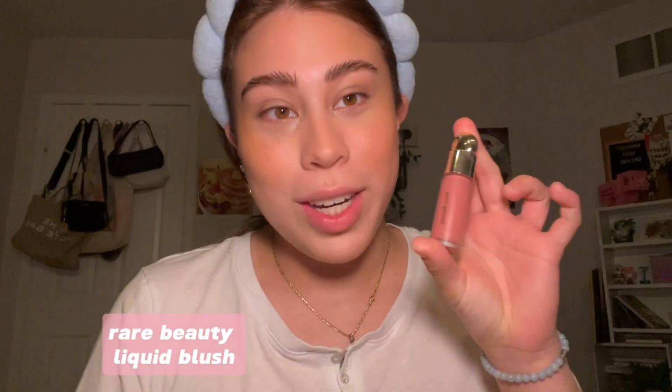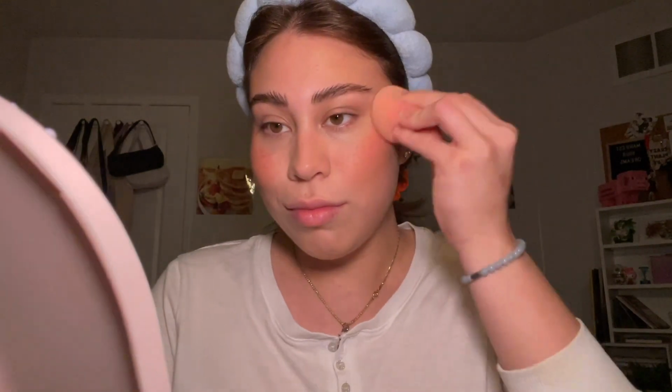For this next step, I do use a beauty blender. This is just one from Miniso. Going with the Rare Beauty liquid blush in the shade Hope. Really been enjoying this shade. This shade is honestly so beautiful. Work my way up. And I'll even put some on my nose a little bit, kind of like that.